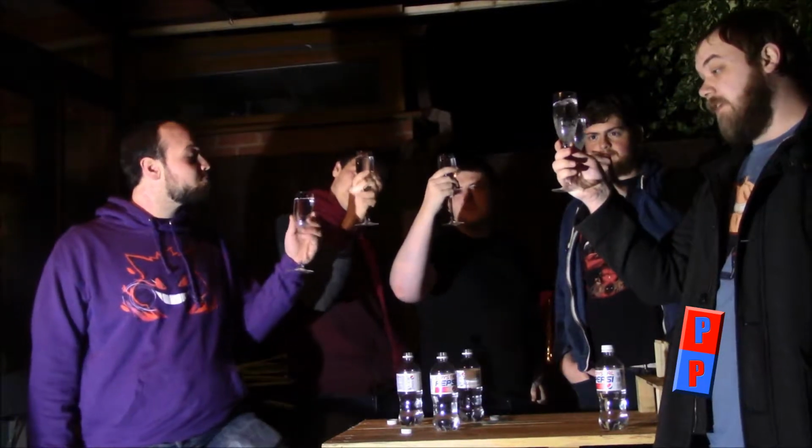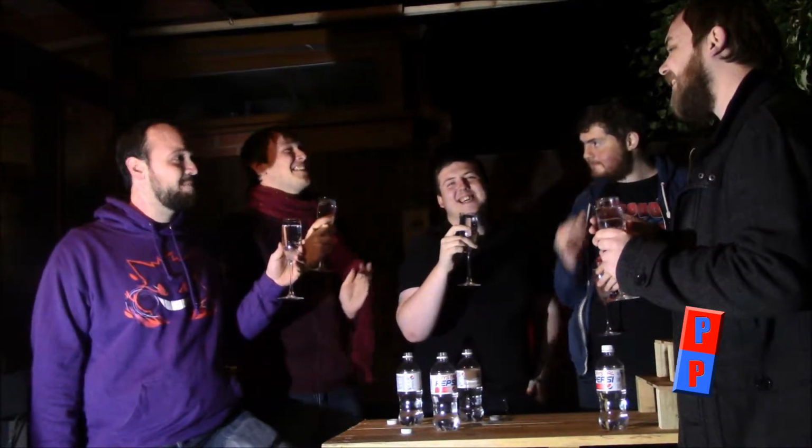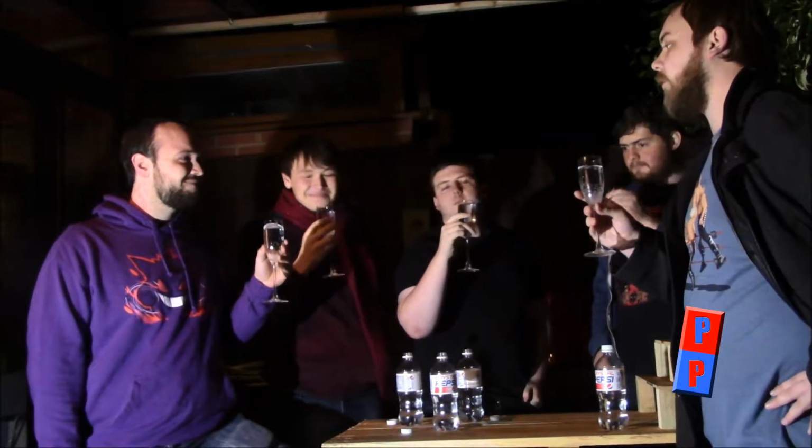Anyway, let's do this properly or not at all. Good colour. Nice bubbles. Oh, the bouquet. It's weird though, because it looks like lemonade, it smells like lemonade, but it's basically Pepsi with the shit taken out of it. I expected it to be like a weaker Pepsi, but it smells stronger than a normal Pepsi. It smells like Pepsi, but like a more potent Pepsi. I expected it to be more mild.